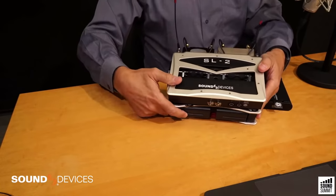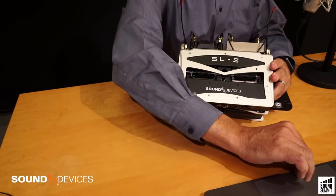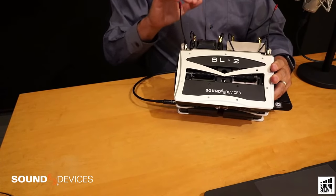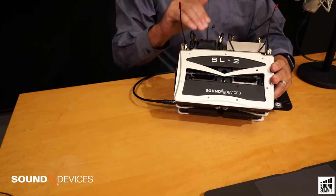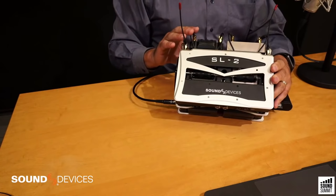Now mechanically, the lightweight SL2 is simple and elegant. Receivers mount and are secured without screws for easy reconfiguration of a bag. The SL2 can be powered down independently from the mixer, and individual receivers can be powered down when not in use to increase battery runtime.